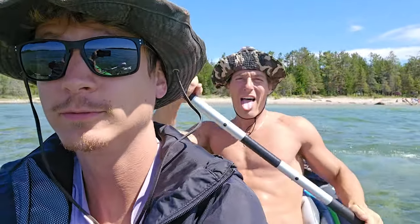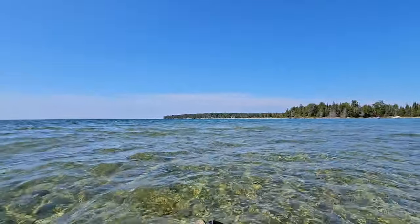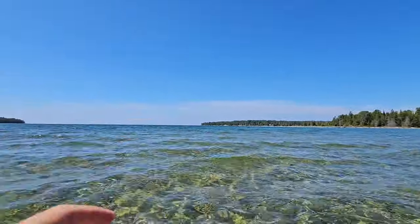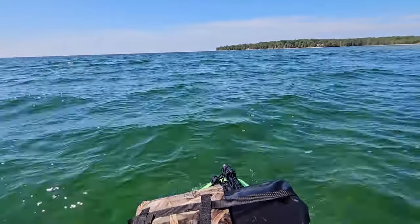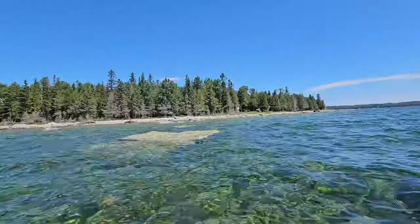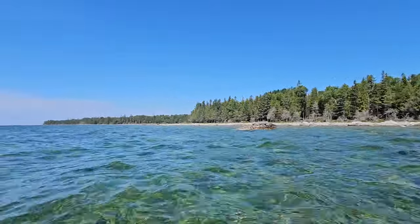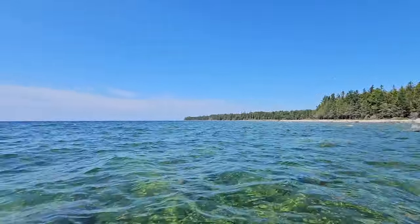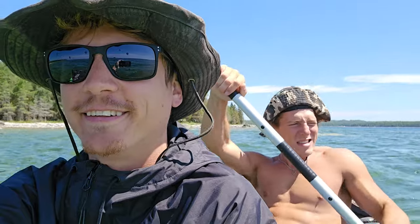And we're off! Water's looking gorgeous here too, honestly. Not green, but super clear. Day for a paddle. It's so gorgeous now, guys.